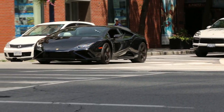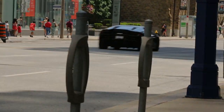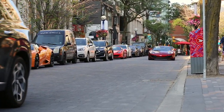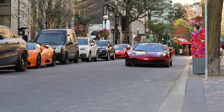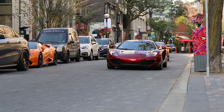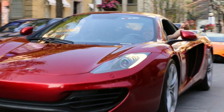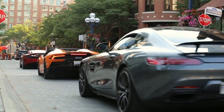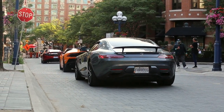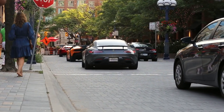Evo in black. That's sick. Red Car Mafia is in the house, dude. And his buddy's Huracan rear-wheel drive Evo. Wow. Yo! Spider. And an AMG GTR. Oh, is that Ilya? Oh, man. Why does it have a wing? What's in it, buddy? Yo, rev it, man. Rev it.